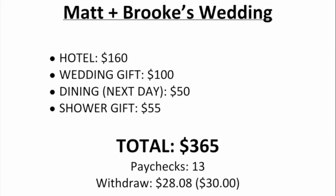That is the key. For my husband and I, you can see that we have 13 paychecks that we will be working out of. When you do the math, you will find out that we need to withdraw $28.08 out of each of those 13 paychecks to fill our envelope so that we have $365 when it comes time to go to this wedding.